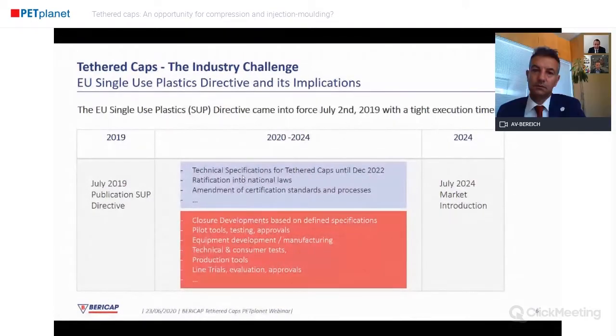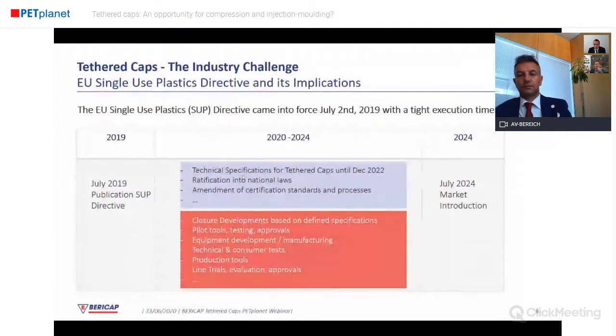That means there is a timeline for the CEN, which is providing the technical specifications, so the standardizations for tethered caps, with the timeline of officially announcing it till December 2022. But we are also talking about the ratification into the national laws, amendment of certification for the standards and processes.